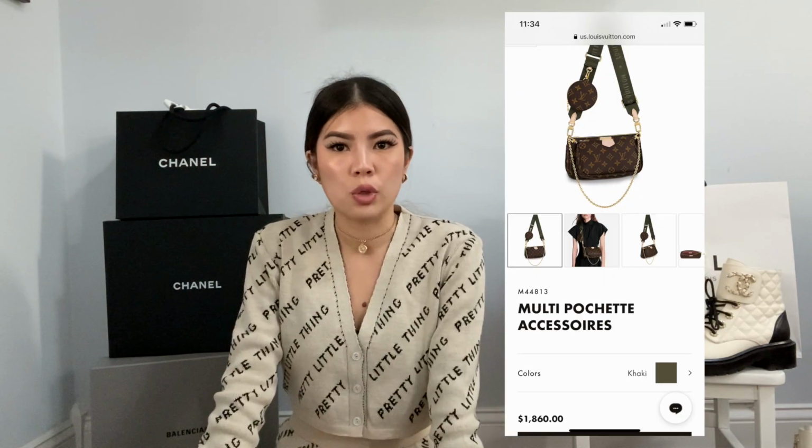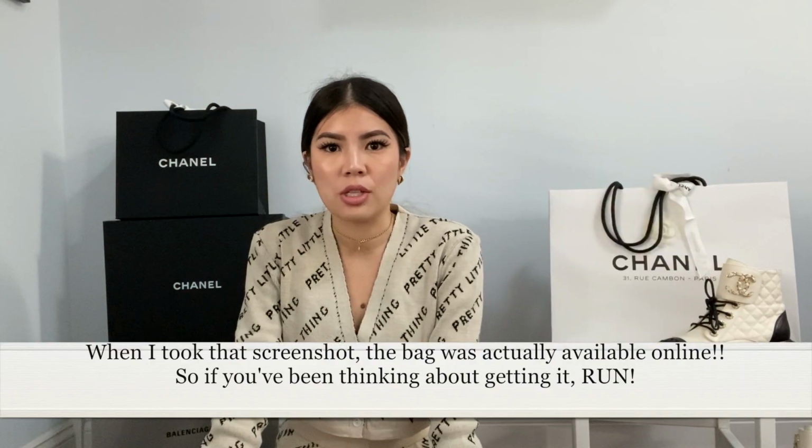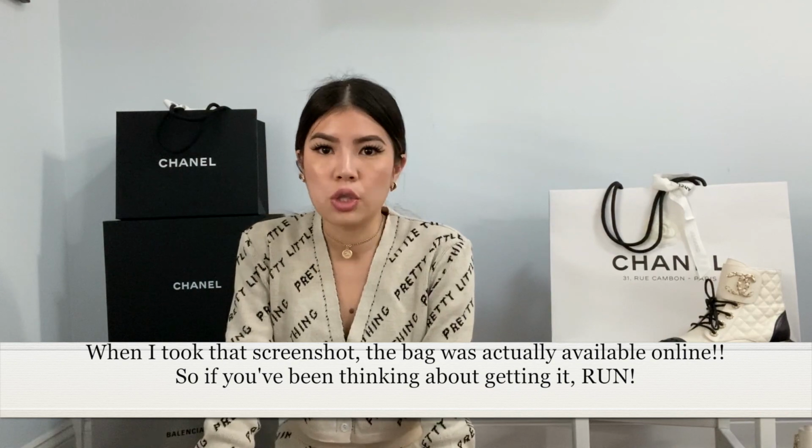And this, I believe, is $18.60 on the Louis Vuitton website. I'm going to insert a picture or a screenshot so you can see and refer to. But I think it's so worth it, or at least when I bought it, it was $18.60. And I think it's so worth it.